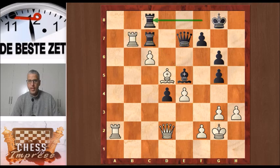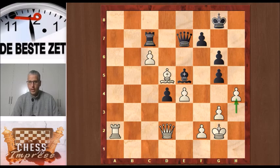Black played rook fc8 so that he can take back with the rook if white captures on c7, which he did. Rook takes, and now black's bottom rank is weakened. h4, playing on the other side of the board. Yesipenko is attacking on every side. The idea is here to bring the queen, the white queen, into the attack on the king side.